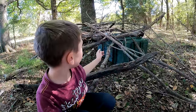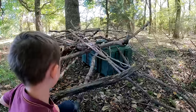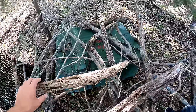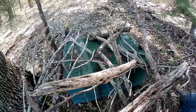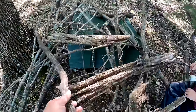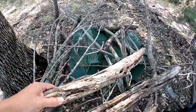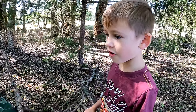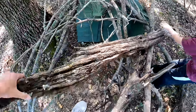Dad, what is that? Hey, it looks like a box. Stormers, do you guys see that? Evan, let's take a look at this. I don't know, some kind of a box. Look at that, Evan. Hey, wait, careful. I don't know what this is. You want to check it out? Sure. Let's get these limbs off of it. This tree must have fell on it, or someone hid this box. I wonder who hid it.